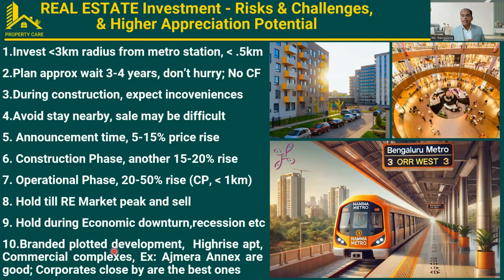Branded property development, like high-rise apartments and commercial complexes. For example, the high-rise apartment I have seen on Hosur Road, Purva West End. When it was started, there was nothing there. Once they started, the pillars for the metro started in front of it, so from that day there was a lot of inconvenience from construction. Now, at the entrance of the apartment, there is a metro station called Kudlu Gate. Just at the entrance are the metro and the apartment, both very close by, a walkable distance.